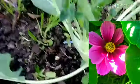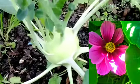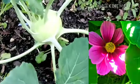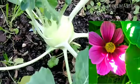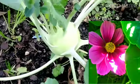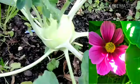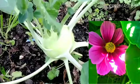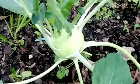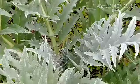And that's my kohlrabi. Now, I like to eat kohlrabi. I prefer eating it raw. Cooked is good, but I love to eat kohlrabi raw with maybe some ranch dressing. Even in a salad, it's good. But just sliced up and eaten by itself.